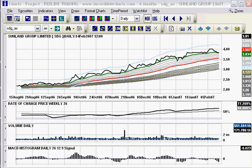Welcome to this Redline trading tutorial on stock finding, or stock screening. How do you find the shares for your dream team? Our dream team are the shares we want to own if a buy signal comes up. So they're the ones we'd be happy to have in our portfolio. We won't have them all, but they're the ones that would fit our criteria.